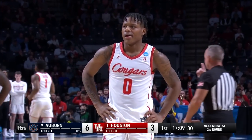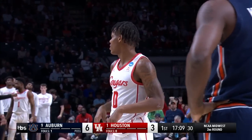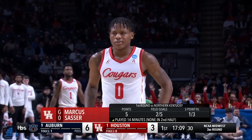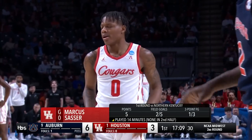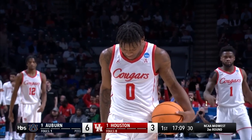So the American Conference Player of the Year and the first team AP All-America at the University of Houston since Hakeem Olajuwon 39 years ago. Marcus Sasser to shoot three.